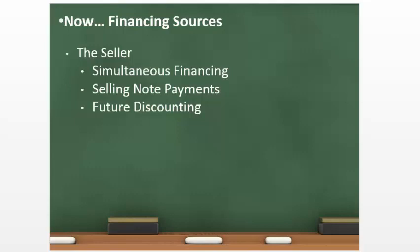Now, financing sources. Where can you get financing? Well, you can look at the seller. Simultaneous financing, like I said, we don't usually do that anymore, where we create the note and sell it at the closing table. But if we do an owner financing deal and we get a large down payment and we underwrite the buyer through, because of Dodd-Frank, we might be able to do a partial.